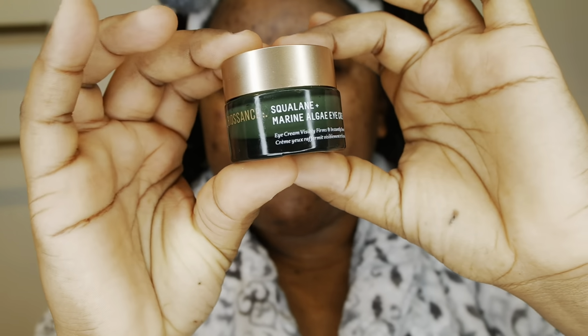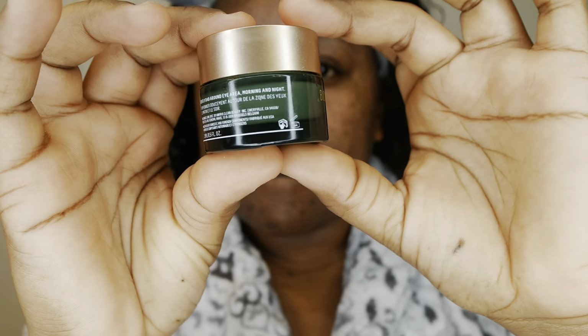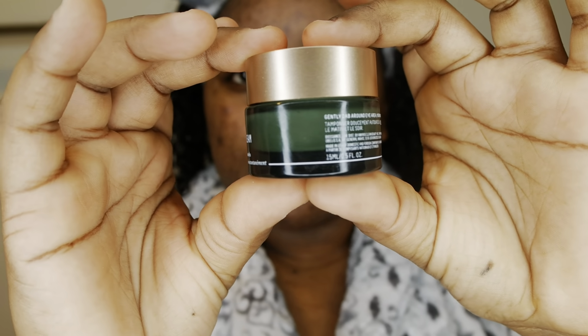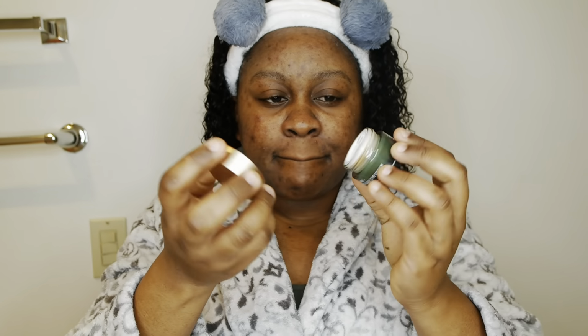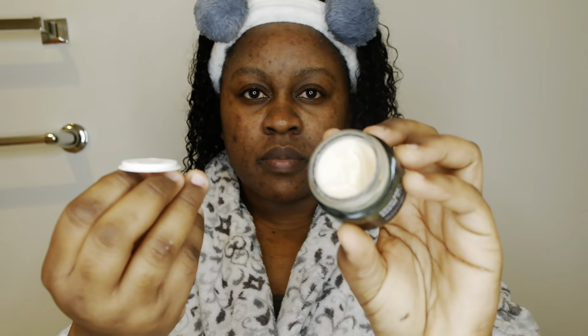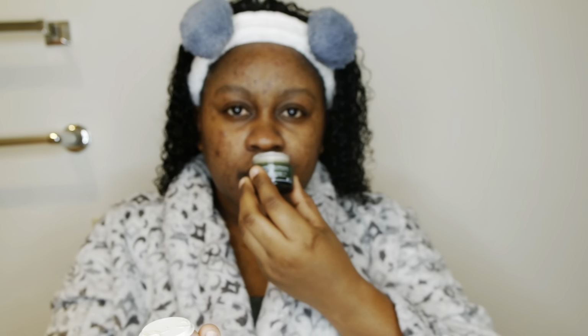You guys, look at all that cute packaging. I'm using this Squalane Agave eye cream, like you can see, and I'm just gonna open it and show you guys how it looks. Look at all that cuteness, look at all that packaging. I love cute packages, like they're thinking of us, you know. And it doesn't have any smell.